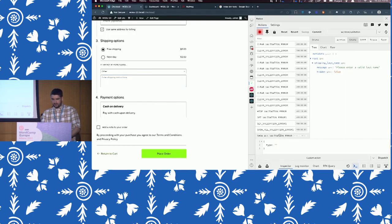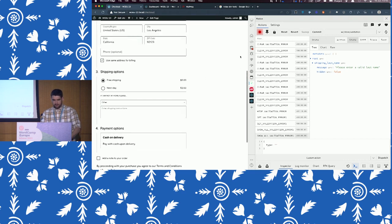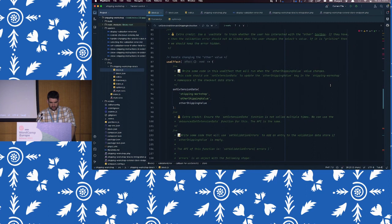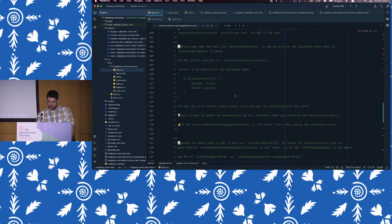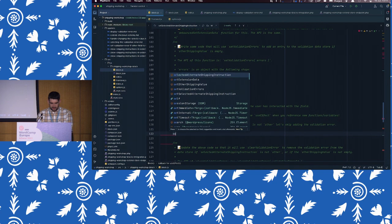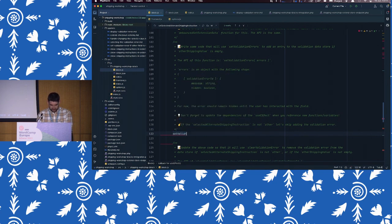So mine, because I didn't code it yet actually, but because my last name is invalid, this is the value that will be returned if I specifically ask for the shipping last name validation error. So I will quickly add my set validation errors code. If anyone struggled with the last step, you can follow along here. And hopefully we can get it working.